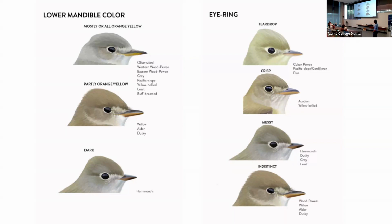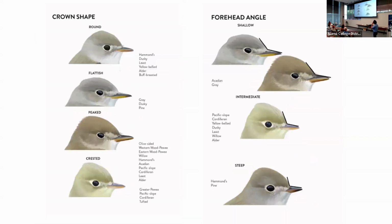But if you got a messy eye ring where the width is changing around the eye ring, and it's kind of wide in one part, narrow in another part, you might be thinking about a least flycatcher. Other features to focus on are crown shape. Of course, the birds can move their feathers, so you kind of have to get a general impression from that. But you have the crested appearance of, say, a Western flycatcher, which you get here sometimes in the winter. I guess you'll get excited when that happens. And then a rounded crown, which would be more like least, and then flat ones like gray flycatcher.